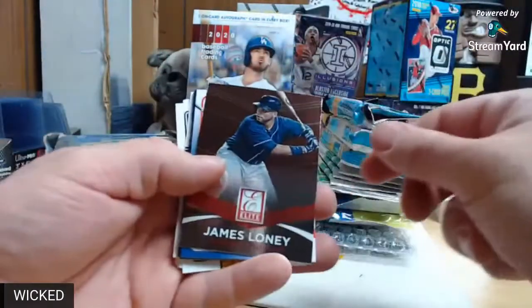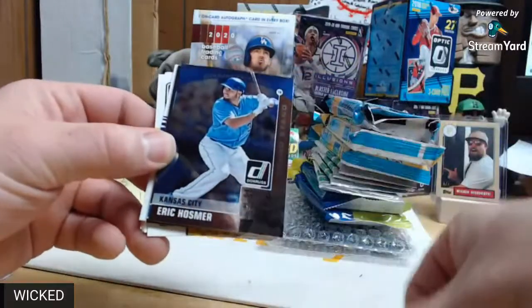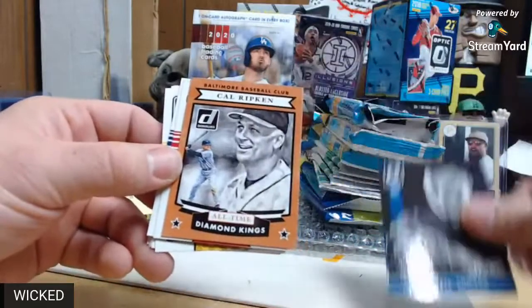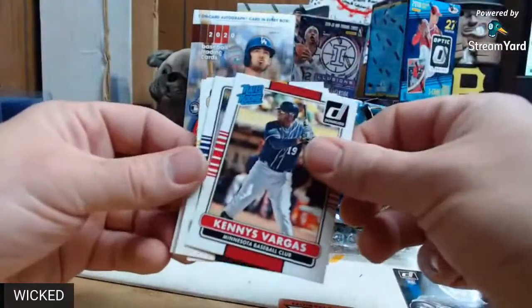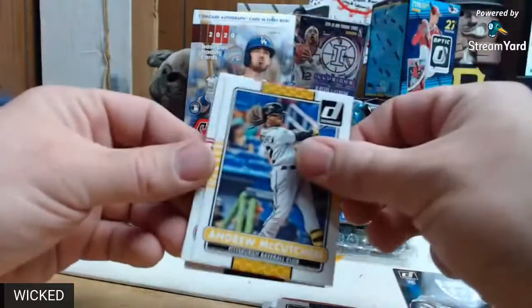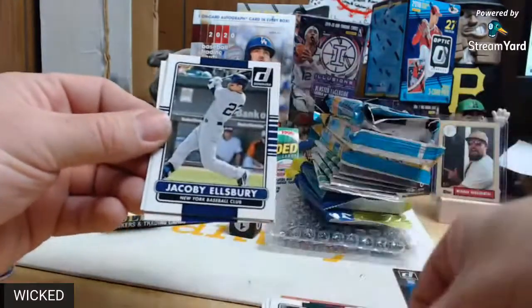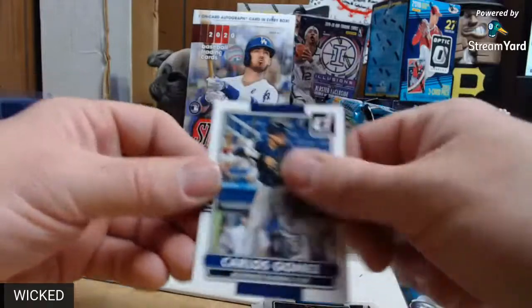All right, we got James Loney, Dalton Pomery, Eric Hosmer. That's a nice Javier Baez. Cal Ripken, Kenny Vargas, David Price, Kutch, Utley, Kazmir, Jacoby Ellsbury, David Wright, and Cargo.